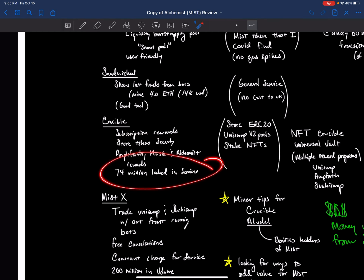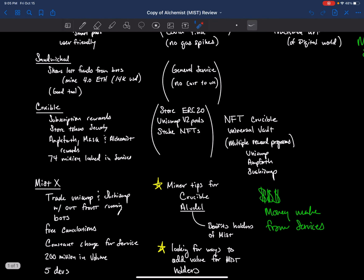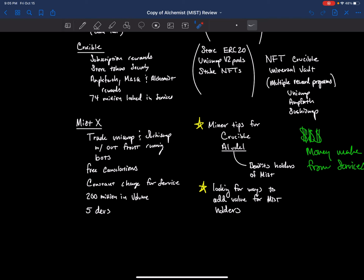They have $41 million locked in those services, and you could lend out your tokens in pools, etc., for income. You could store ERC20s, Uniswap version 2 pools, stake NFTs, and use them for yield. NFT Crucible is a universal vault with multiple reward programs. So basically that's what it is. It's just a relationship type thing for making yield on your NFTs or tokens.